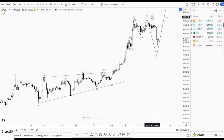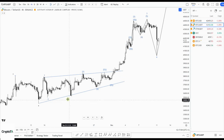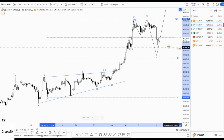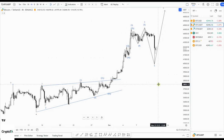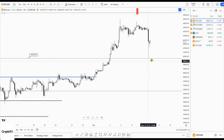So I'm for now labeling it as the end of the third leg, which started here. And then we would have a correction just below the 382, a spike below the 382. And that's perfectly normal for a fourth leg. There is nothing to worry about. And by the way, nice touch of that support zone I had at 40,200.